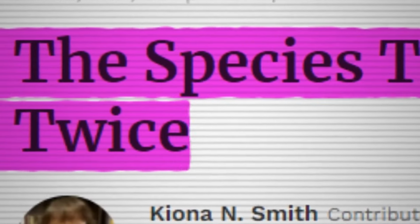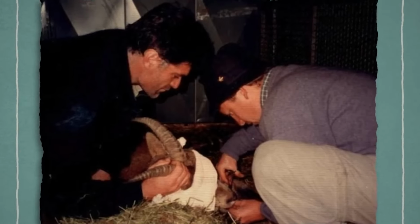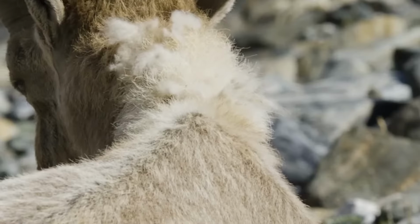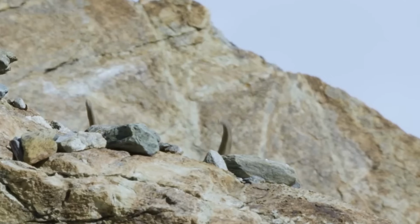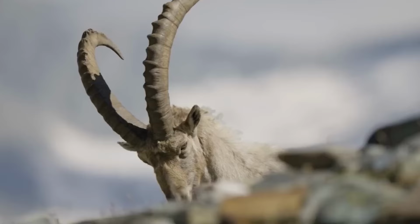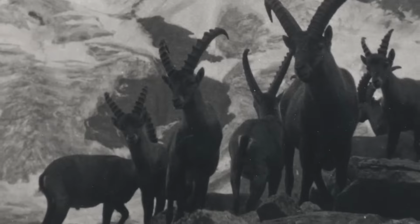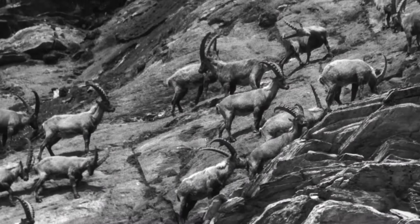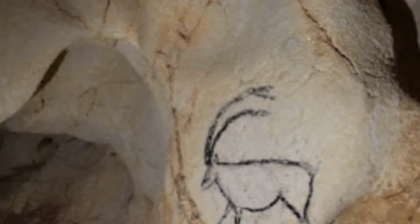Using frozen skin cells from Celia, they crafted an embryo that was a genetic photocopy and implanted it into a surrogate goat mother. Out of 208 attempts, one actually resulted in a live birth. Unfortunately, this newborn clone was not destined for a long life. It died minutes later due to lung defects. This groundbreaking experiment marked the first time an extinct animal had been cloned, if only for a brief moment.